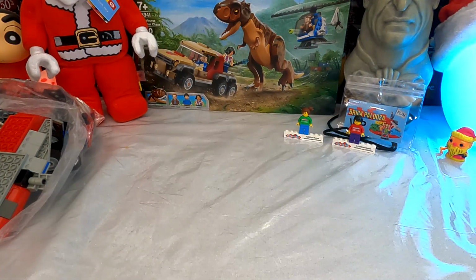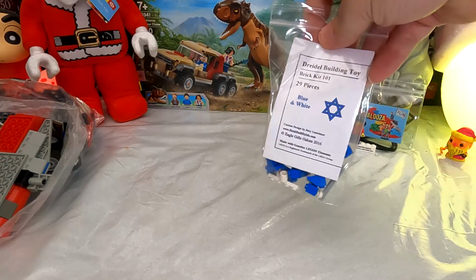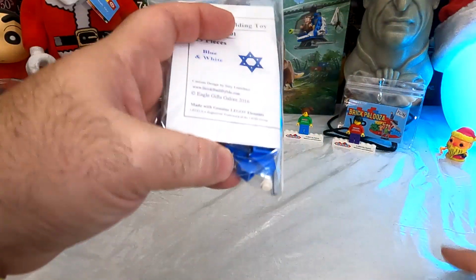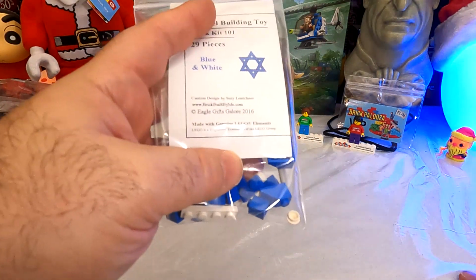So our last two items are custom things. First of all, one's actually just a whole custom kit. It was from Eagle Gifts. We almost didn't go in there because when we went in the first time, they were still setting the room up.